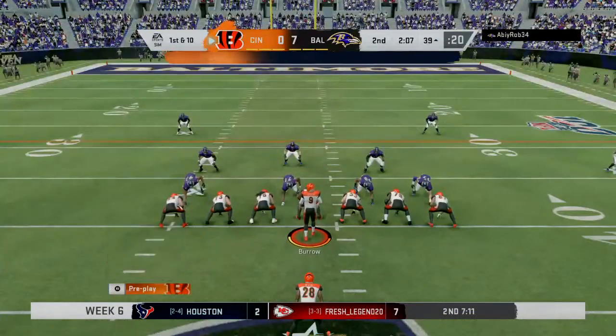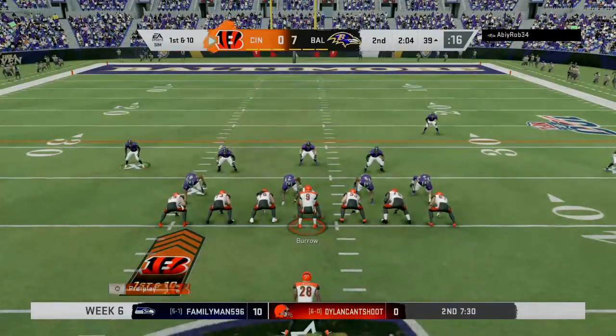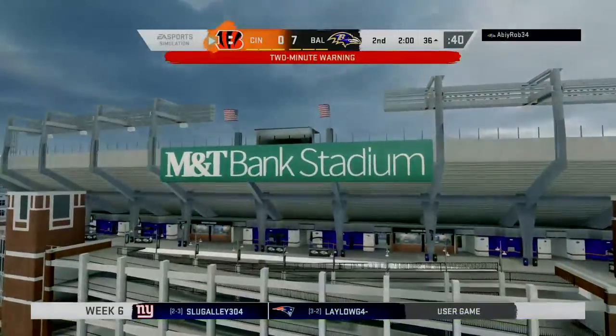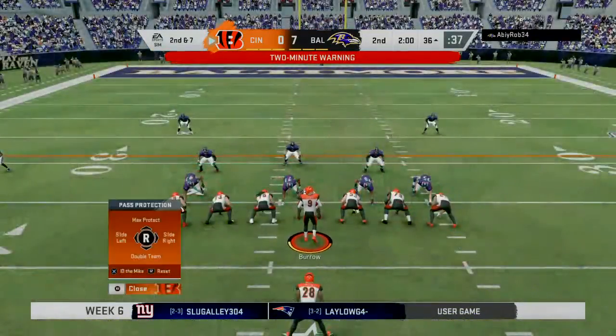They don't need to run another play here before the 2-minute warning. Let's see if they do it anyway. Mixon with a first down carry, and he'll be taken down after a short gain as that takes us to the 2-minute warning.